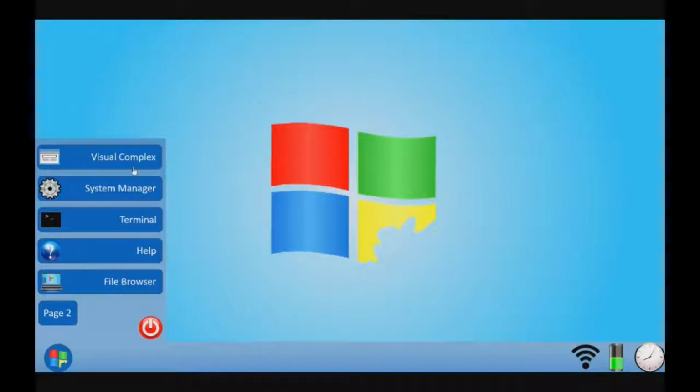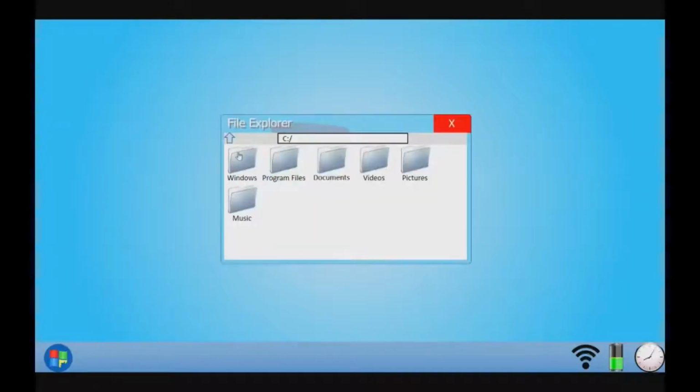These are all our smaller programs. We have Visual Complex, System Manager, Terminal, Help, and File Browser. So we're going to go to the File Browser first because I forgot to demo that first time. How embarrassing.